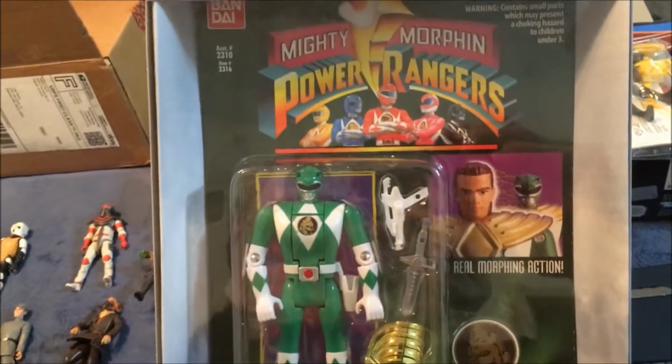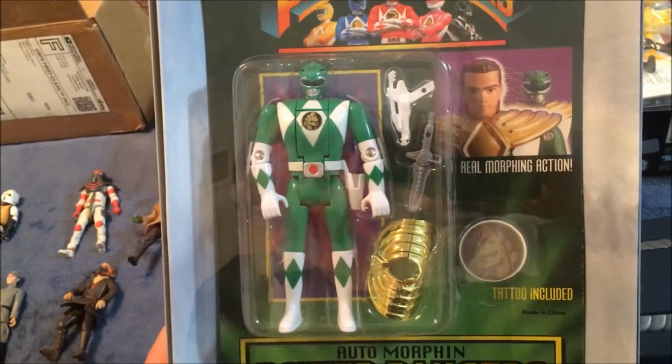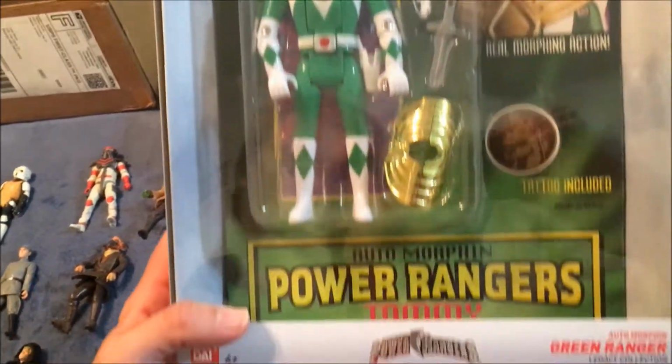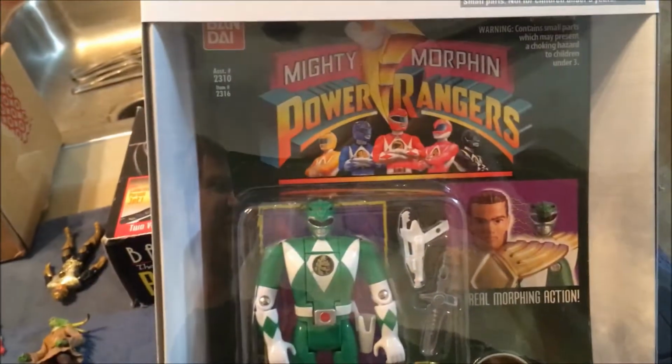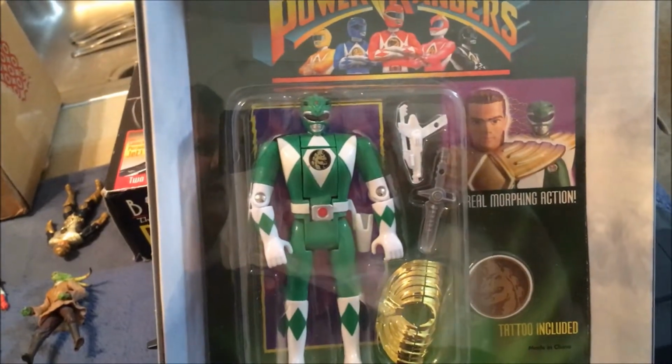I actually managed to find where I had this, the reissue of the Morphing Power Rangers. Not the biggest Power Rangers fan. I preferred more the actual Zords than the Rangers. But I had this figure as a kid. But I figured just for nostalgia's sake I would pick this up. So I have that kind of just to have it.